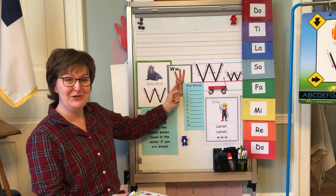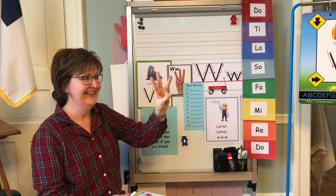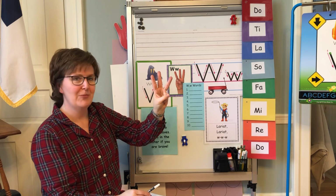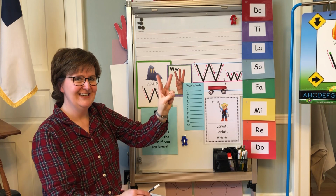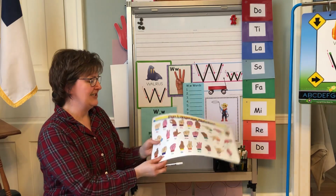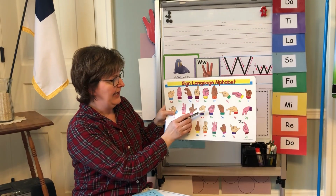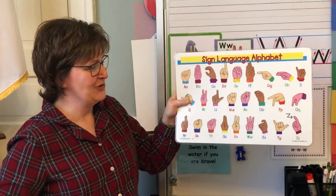And we know that W is made like this for our sign language. Yes, you make a W. That's a W. Remember how we said V? U, V, W. Let's take it all the way back to M, where we have our little tiny mouse peeking through our hands in M and N and S and T. Let's give it a try.